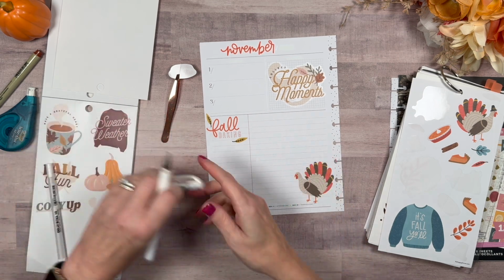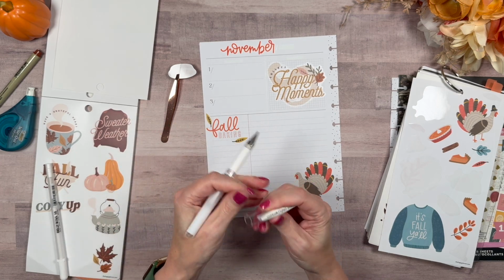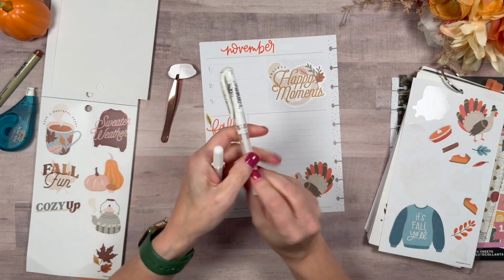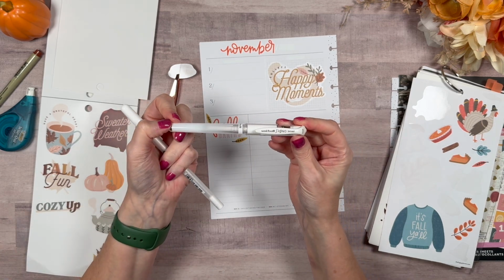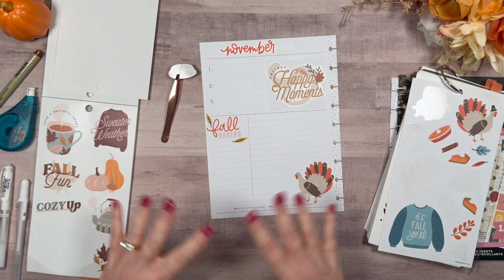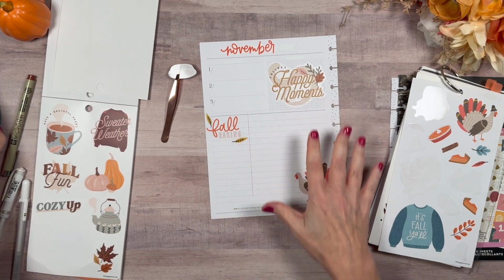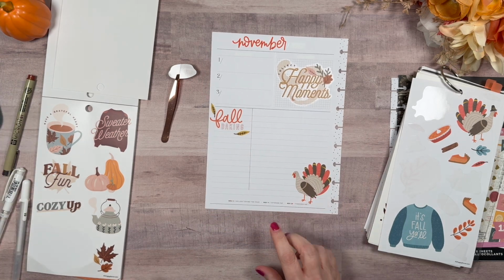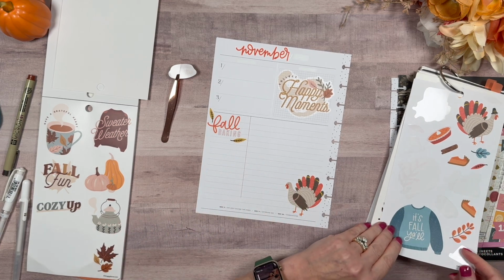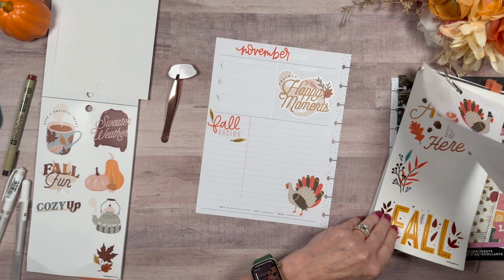All right. So this is another option. If you don't have the Jelly Roll pen, this one also works. It's the Uniball Signo Broad. That works just as well to cover up those lines if you want to make them disappear into the background. So I'm going to let that dry for a second, and I think that's it for this page.